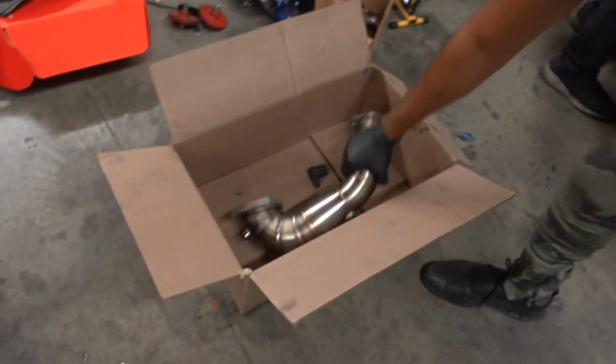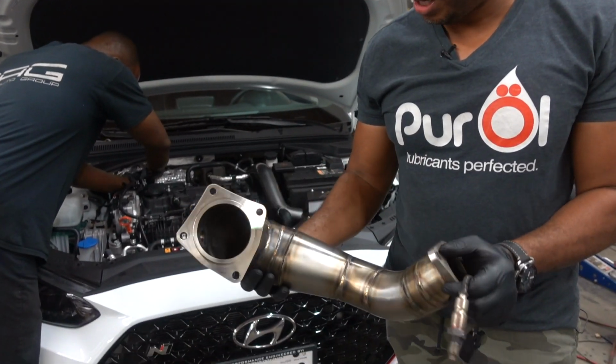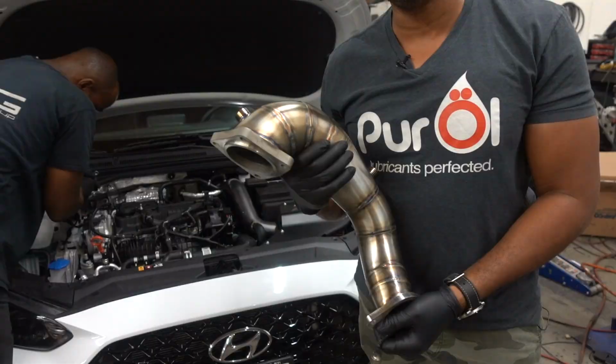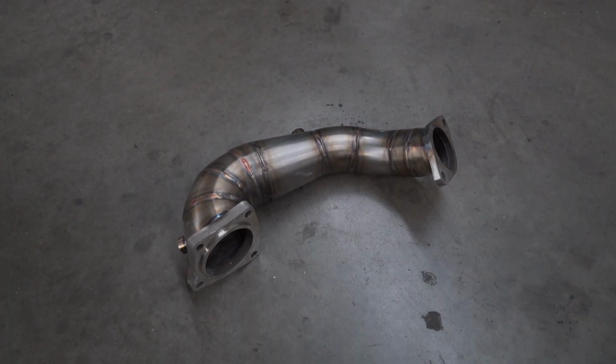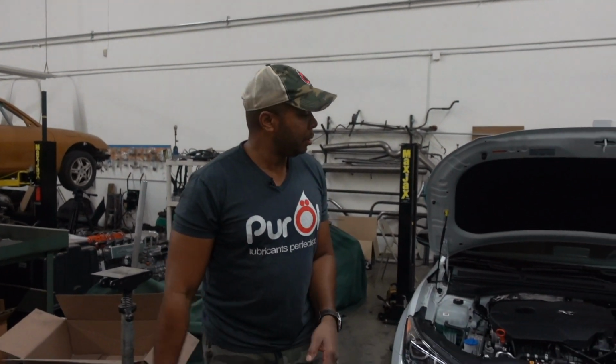So there are restrictions that exist in the factory system. This is what we're installing. This is a very nice prototype device that we're going to replace what we're taking out with. But we're not only doing the downpipe, we have the exhaust as well. Yeah. So downpipe and exhaust. Okay, so we're excited. Let's see what's happening.